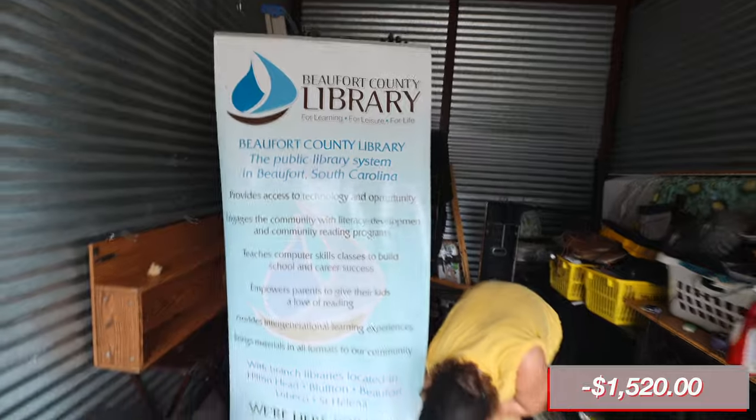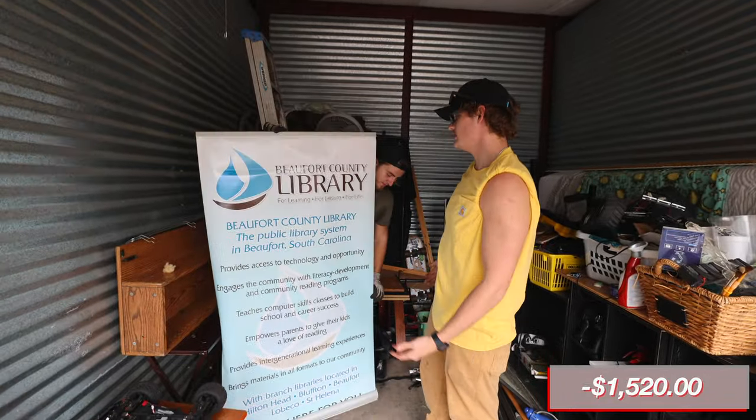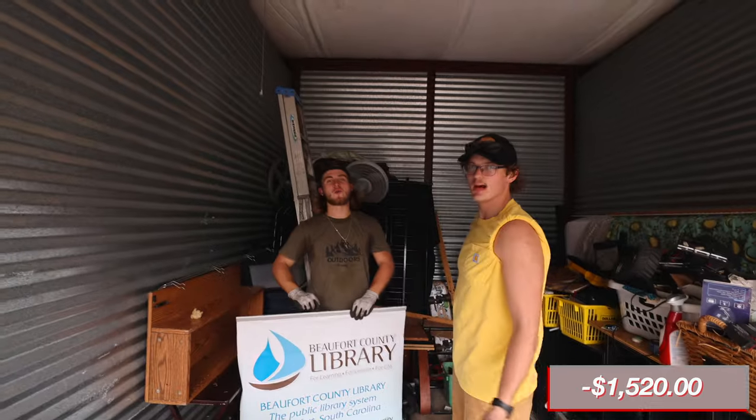No free advertising! What does it say? Beaufort County Library. Oh, well, the library can get free advertising. Yeah, the library. It's the library, man. It's okay. Yeah, don't read a book.